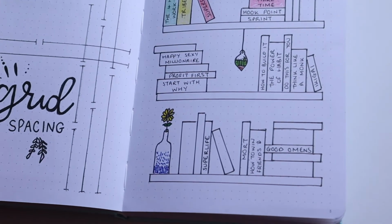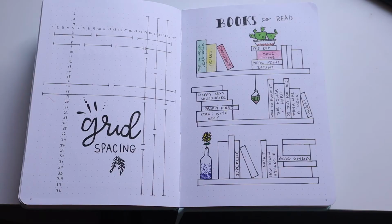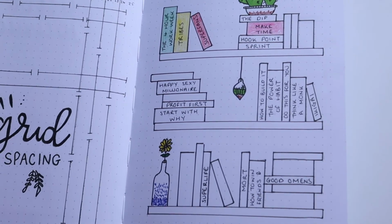And then you just fill in the names of books that you want to read. And then when I've read them, I'm colouring them in just with a pencil. And I absolutely love this because I just think this is a really, really cute idea. I think it's really adorable. I haven't actually filled in all of my books yet, including some that I've read.